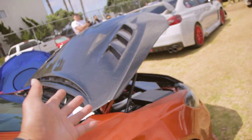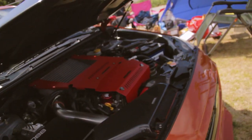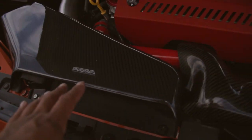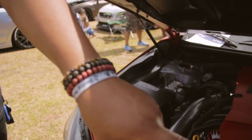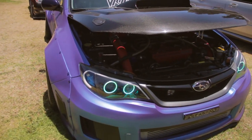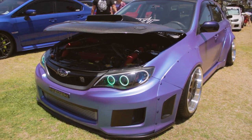Chris, we haven't even looked at the front of the car. So the hood, all the detailing, even the inside, the engine bay was painted on the inside. Carbon fiber trim. Our friend Tavo's car. Actually bought my Vis carbon hood off of him. He buys things and then he's like, nah, whatever. And then 2 months later, he sells them.